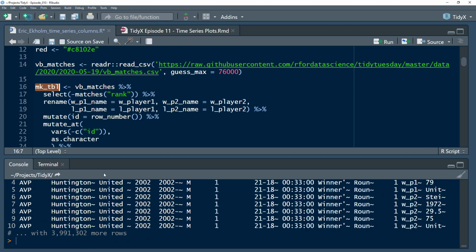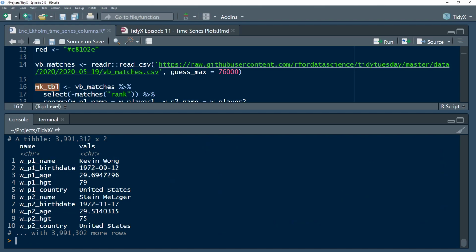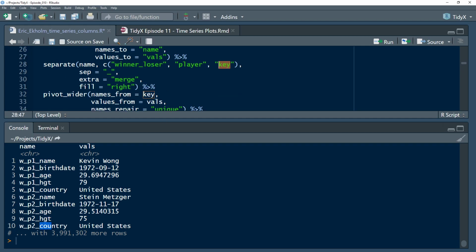Will it run? It takes a little bit of time. All right, still wide. So let's just do a select on name and vals, just to make it a little bit smaller. So what he's doing is separating on this field name, so we can split this out into winner, loser, player, and key. Split on this underscore here, so then winner, loser is populated by this first value here. Player is populated by P1, and key is name, birth date, age, so all the various statistics and whatnot that exist. So that's now all spread out.